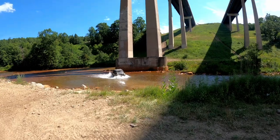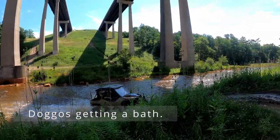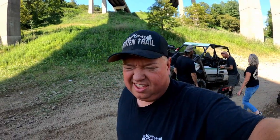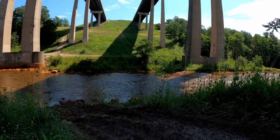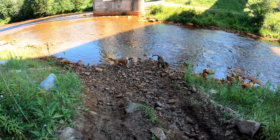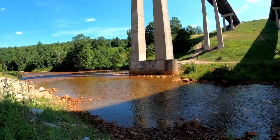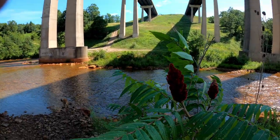There's Redbeard having fun. And the doggies in the back getting a bath. Very cool. So Greg got a flat, and we are diagnosing a little bit here. We did our river crossing, which we got some footage of. River is very low, opposite of when we were here last. Doggos are enjoying some riding and some playing in the water. Yay! But definitely a nice day. Should have brought my bathing suit. Reminds me of poison sumac, it probably is.